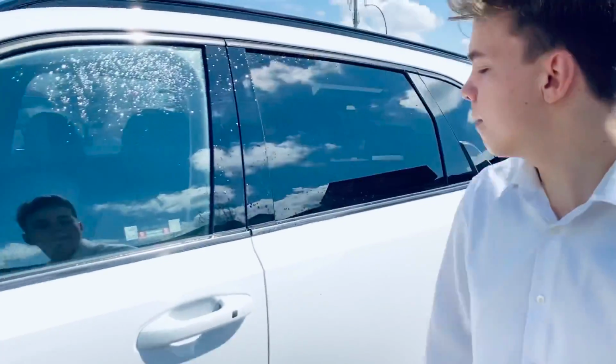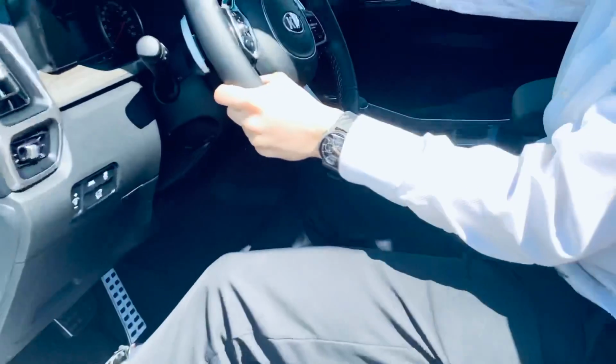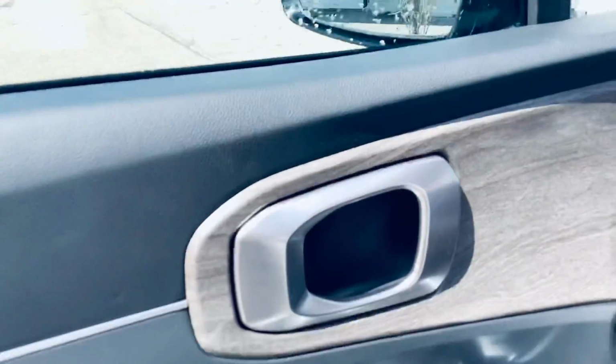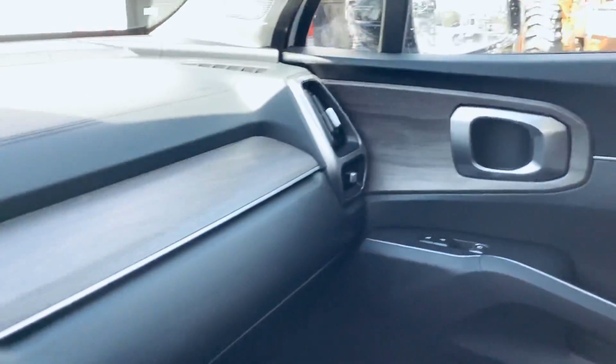You also have your upgraded LED signal repeaters, keyless entry to get into the vehicle, of course. And stepping in here, I'd like to go over a few of the features on the interior as well for you. You do have your powered seats here with your lumbar support as well. Of course, taking the camera here, you'll have your wood trim accents in the vehicle here with all your chrome plated accents as well. You get your piano black finishes as well in the vehicle.